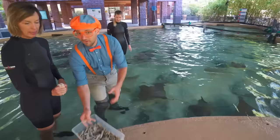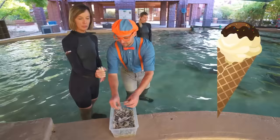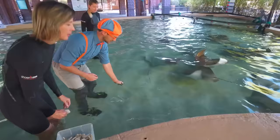Okay, check out the food. Whoa, looks so tasty. Okay, I put it in my hand. You're gonna hold it like an ice cream cone. Okay, ooh, I like ice cream. Okay, just like that. Put it nice and deep into the water. They're gonna swim over your hand and they're gonna suck it out of your hand like a vacuum. Okay. Okay, here you go.